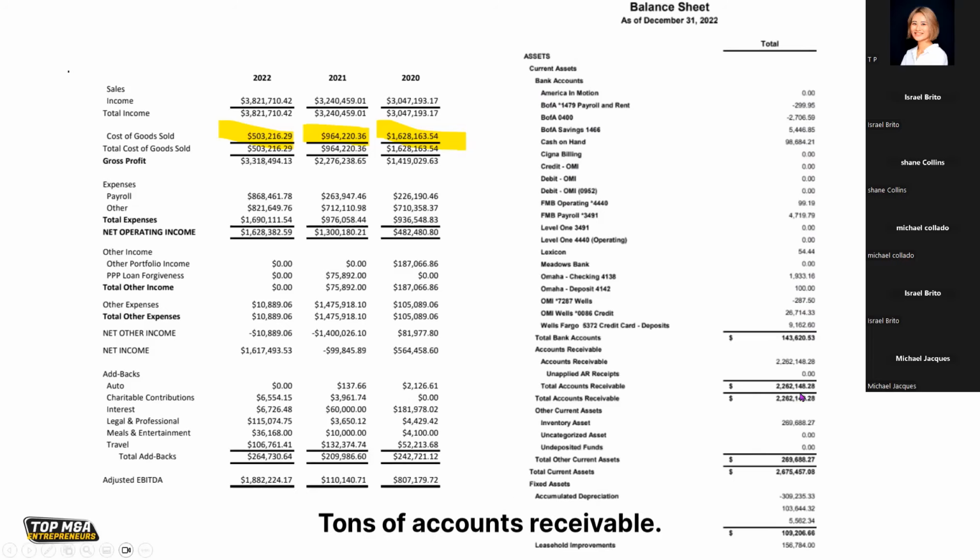Tons of accounts receivable. Look at this accounts receivable: $2.262 million. That was another red flag. You're like, where is this? Why haven't you collected the money? So this was a no. We said pass or pursue. Passed on this.